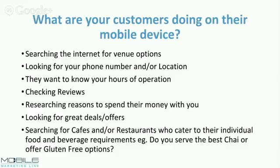So let me ask you, what are your customers doing on their mobile device? Do you observe them? Do you see them when they're inside your business? Any break that they get from having to speak to somebody, they've got their nose in their palm, I often say. So you can be sure that they are searching the internet for other options. They may not even be in your establishment, but in general, when they're at home, when they're out and about, they're searching the internet for venue options.